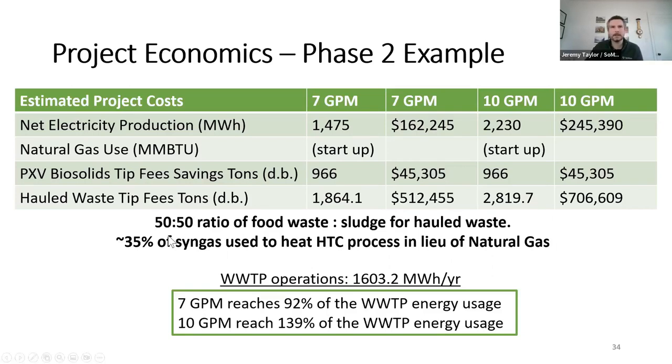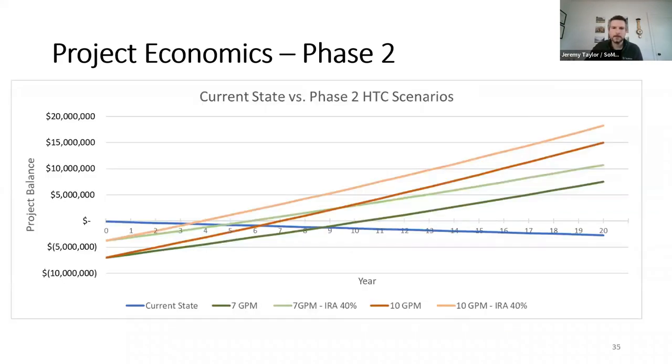Caveats of this are, depending on the ratio of food waste going in, will dictate the amount of energy used. With higher food waste ratios, you see more energy produced. This was modeled at a 50-50 ratio. And then 35% of the syngas was used to go back and heat the HTC process, removing that operating cost.